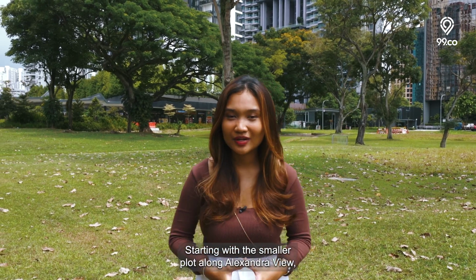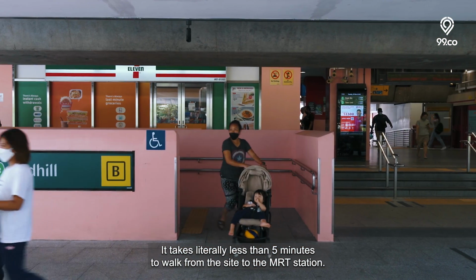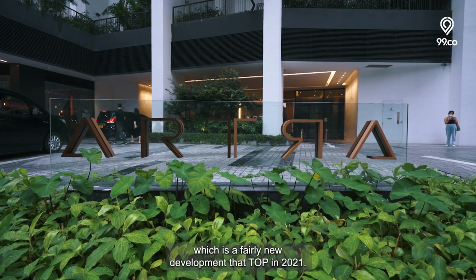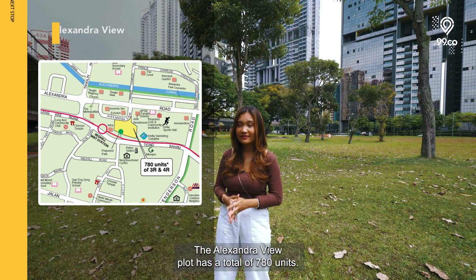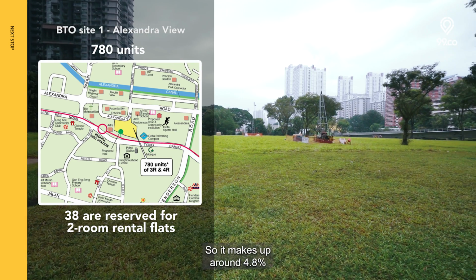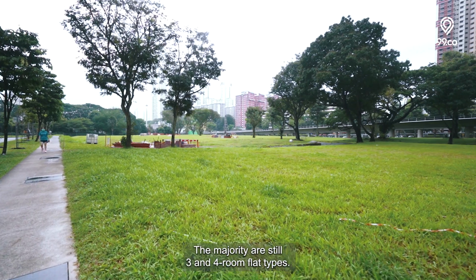Starting with a smaller plot along Alexandra View, which is right next to Redhill MRT station. It takes literally less than 5 minutes walk from the site to the MRT station. Situated right beside the Artra condo, which is a fairly new development that TOP'd in 2021. The Alexandra View plot has a total of 780 units, 38 of which are reserved for 2-room rental flats. So it makes up around 4.8% of the entire development that's reserved for rental flats. The majority are still 3 to 4-room flat types.